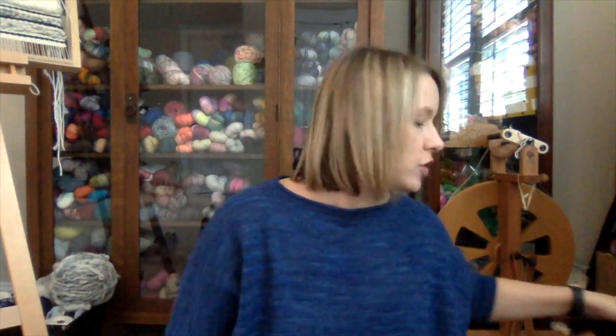So those are the socks. And then I have 2 sweaters on the needles, and then that's all that I have on the needles that I'm currently working on.